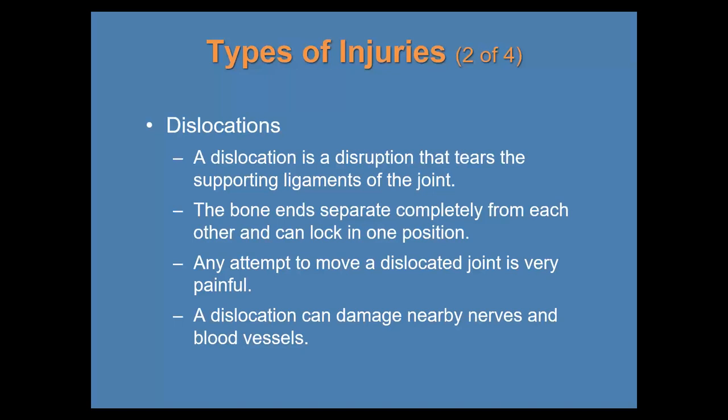That might work if you're on the side of a mountain somewhere and you just have to get the job done. But in civilian medical care, that's just not something we mess around with. We're going to essentially treat it like a fracture and we'll splint it or secure it like it is and try to make them as comfortable as possible.